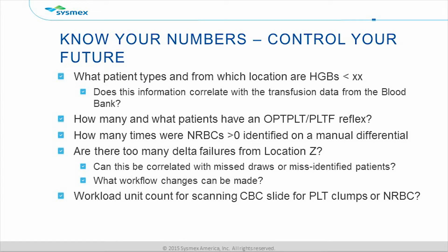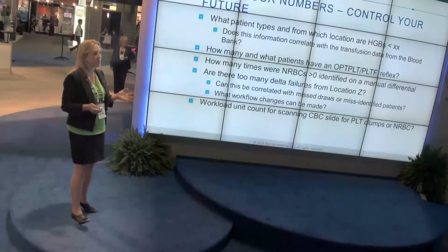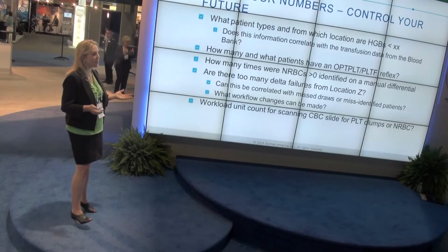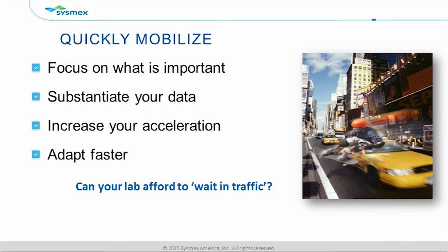What patient types from which locations have hemoglobins less than X? That was the blood bank example I was talking about. Some other examples you might think of is how many and what patients have an optical platelet. How many times were NRBCs greater than 0, but then they were identified on the manual differential? And are there too many delta failures from a certain location? Another thing you can check is your workload unit and count how many slides you're actually scanning on a particular day. So it helps you quickly mobilize, focus on what's important, substantiate your data, and adapt.